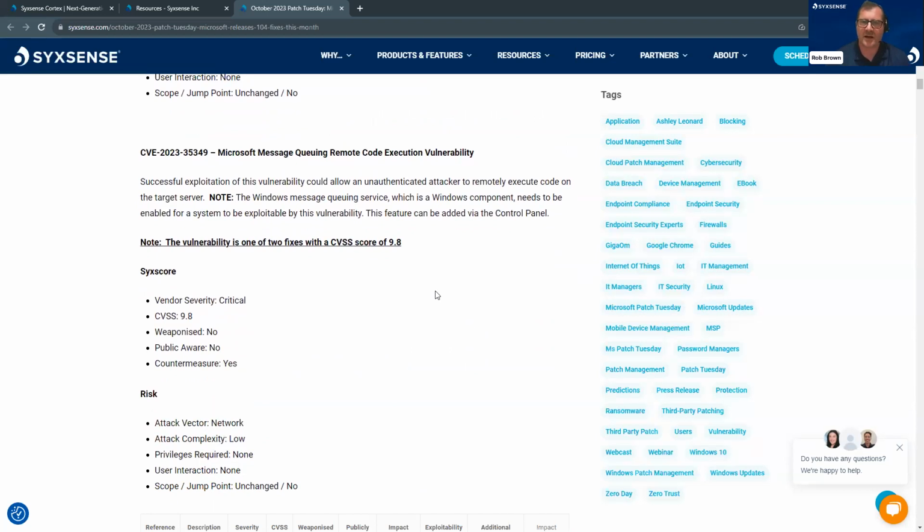And lastly, this was also one of our 3 picks last month as well, the Microsoft Message Queuing Remote Code Execution Vulnerability under CVE-2023-35349. Now, this was downgraded, but then re-increased to CVSS 9.8. It was decreased because Windows Message Queuing has to be enabled in order for this vulnerability to be exploited. So this Microsoft Message Queuing service usually isn't needed on servers. However, when we tested this ourselves, this service came enabled by default, and there is a huge number of applications which actually turn this on without your knowledge.